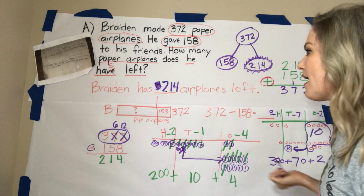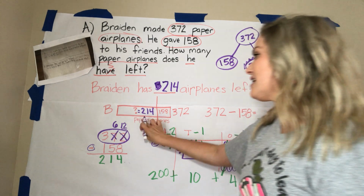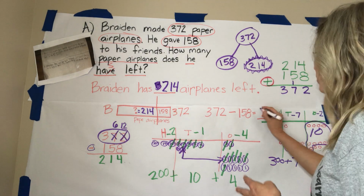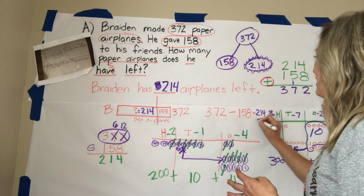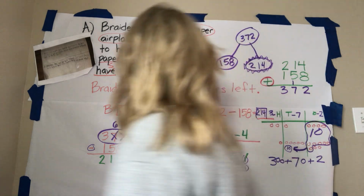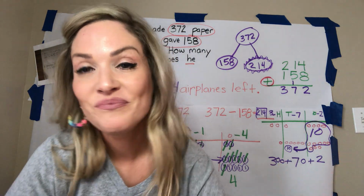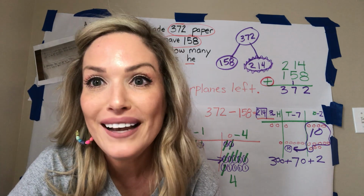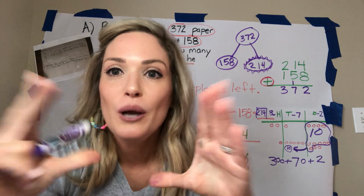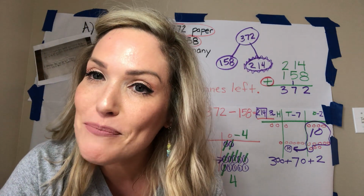214 airplanes left. Ooh, I could label this question mark. 214, that was that missing partner. I could label this equation, 214. Give me a box it out. It's going in there. All right, so that was just part A. My mathematician, Braden Brown, has a part B for this. I am going to make a picture, put it in the comments, so you guys can solve part B.